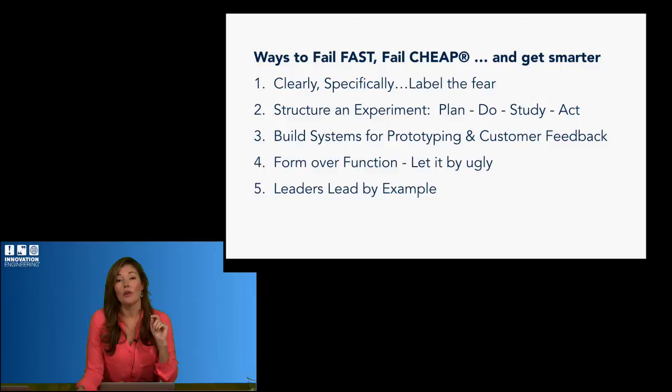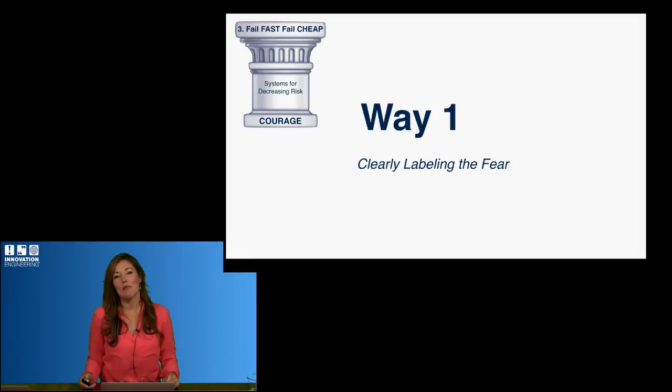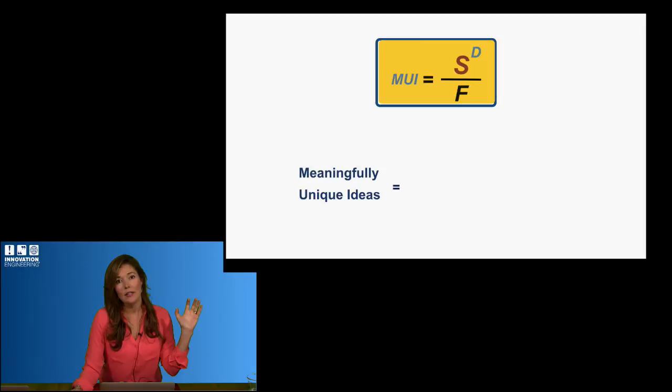Now, way number 1: clearly label the fear. Clearly label the fear. In order to get you to fully understand what I'm talking about, I need to back up for a second and teach you our equation for coming up with innovations. For us, innovation isn't just innovation for innovation's sake. We have a term that we call innovations, and that is things that are meaningfully unique. They can be products, services, systems, business methods, you name it, but how are they meaningfully unique? In order to create that meaningfully unique idea, you need 3 things.